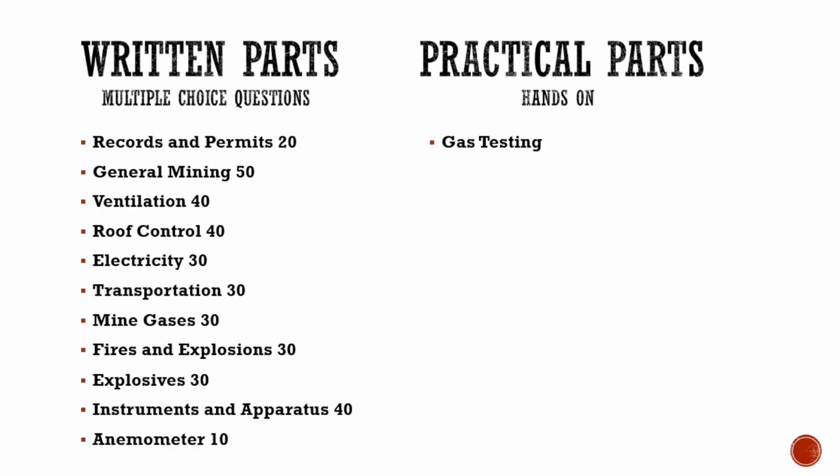On the hands-on part, there's gas testing. On the gas testing part, you would have a multi-gas detector that you would take to the exam, and you would have to know a lot of information about that. You'd have to know calibration information, high and low alarm values, where you test for each gas, explosive range of methane. So that's pretty detailed on that part of the test.